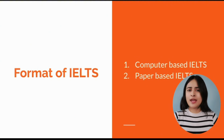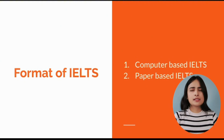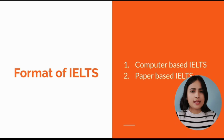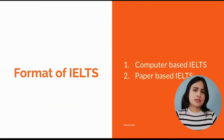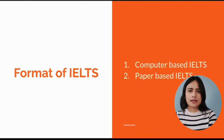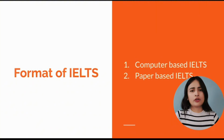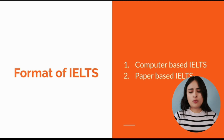If you have good handwriting and is more comfortable with paper, then go for paper-based IELTS. One of the benefit of paper-based IELTS is speaking is in another day. For example, computer-based test has all 4 modules in the same day, while paper-based IELTS has speaking in another day. So you can go to your home, take rest and come another day for your speaking test. So choose what you want to do.